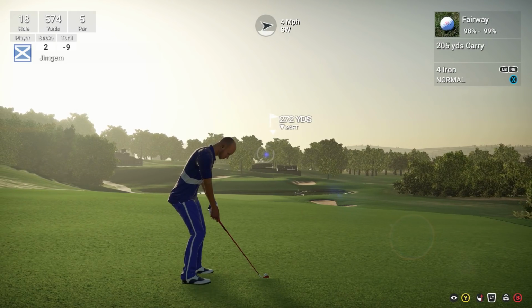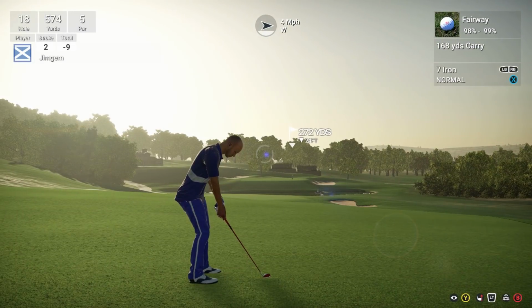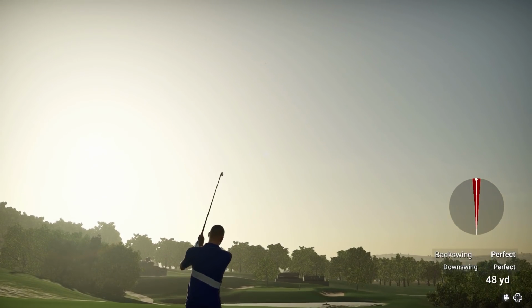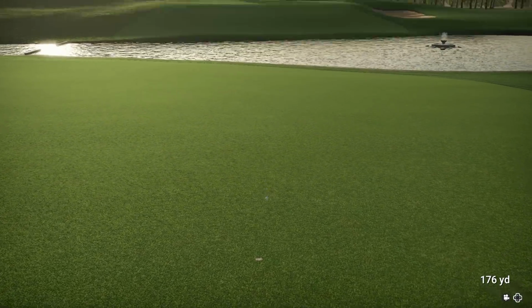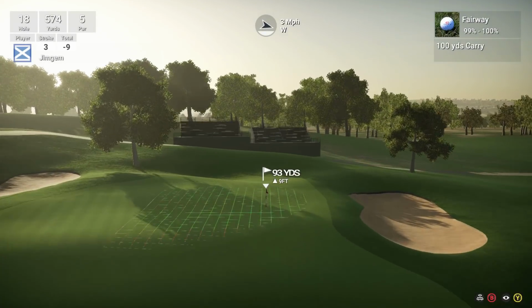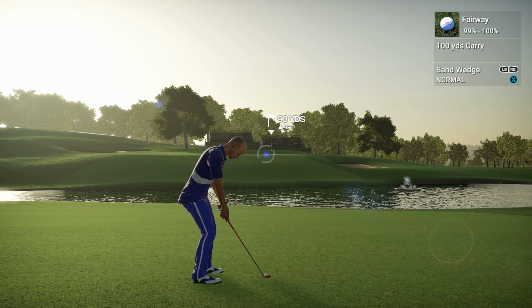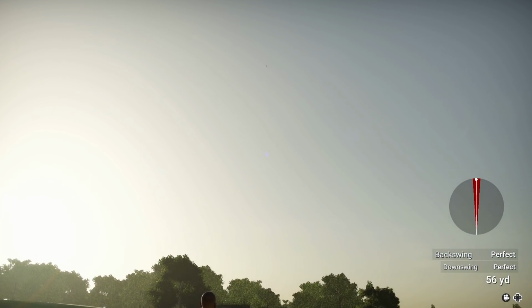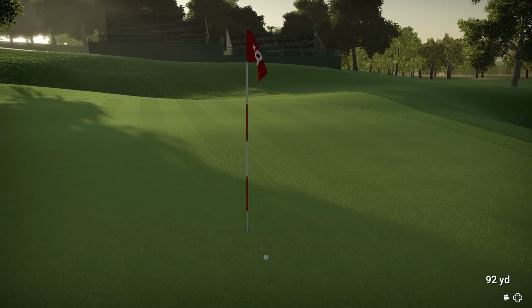I think I'm just going to lay up. That should give us plenty of room. It's downhill, so it's going to go a little bit further than what the marker was saying. Nice little water fountain there in the middle of the little lake. 93, it's playing 96. Let's just take a bit of a touch off. Let's hope we can get this dead right on the hole. Oh, look at that. Top shot. Nearly went in its pitch mark.